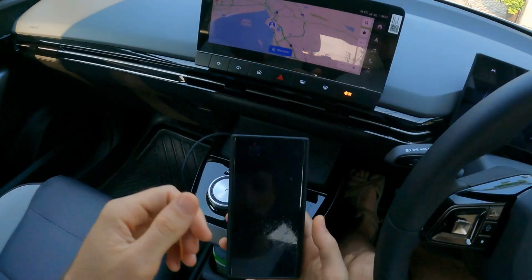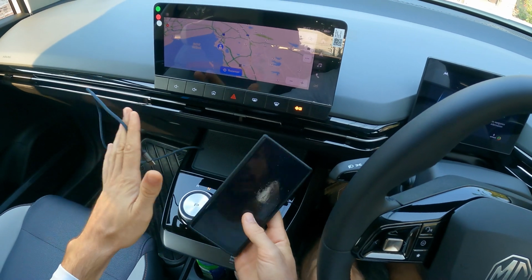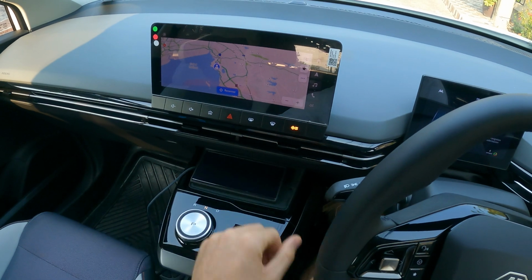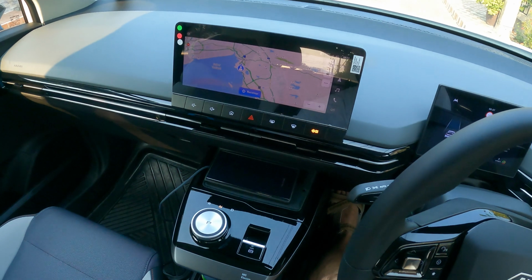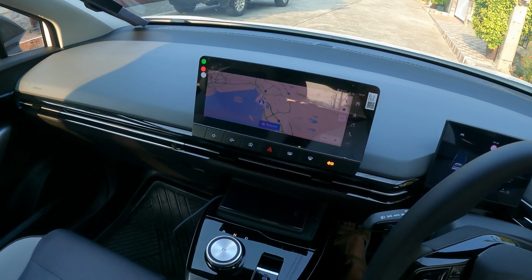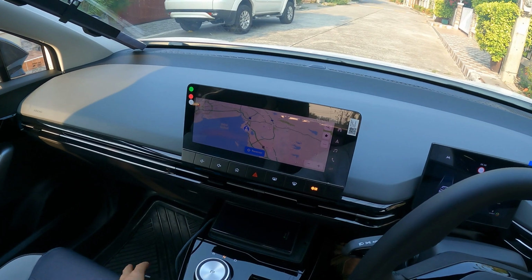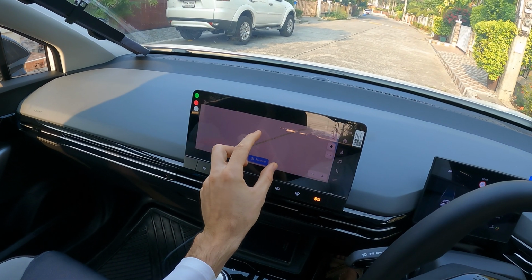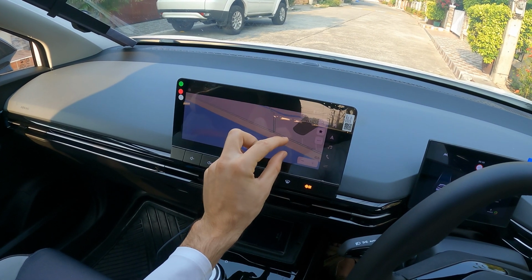And by the way, for those who complain that the cable and charging are not comfortable here, you just put the phone here and it's charging. My phone is fully charged now, but anyway, it is wireless charging, so if your phone supports it, perfect. And the cable I use for easier navigation here. But this time I'm gonna use the car app.